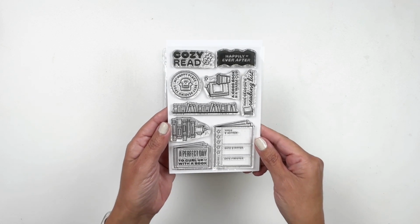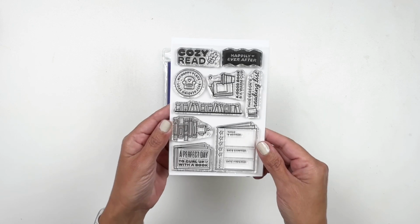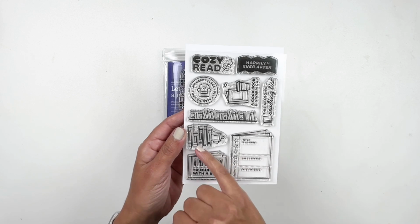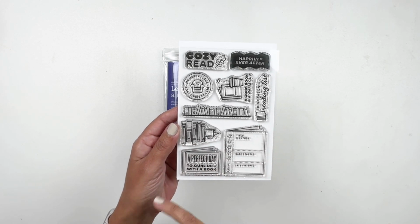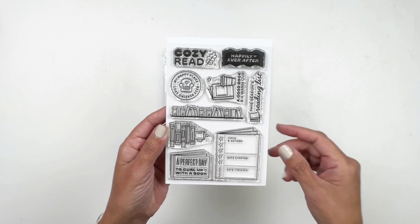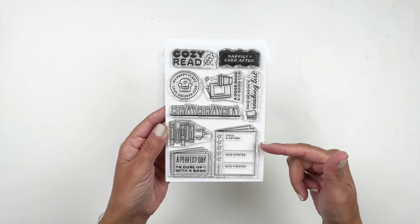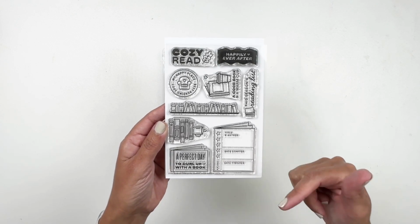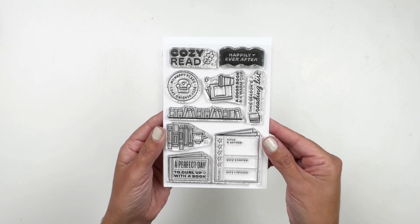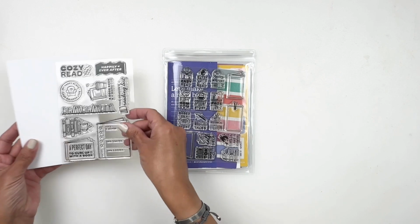So this first one is called Cozy Read, and it's all about reading. I love the bookshelf and the stack of books with the coffee. A perfect day to curl up with a book. This one is such a fun little stamp where you can write down the title, the date you started and finished, and then you can add that star rating. Such a cute stamp set.